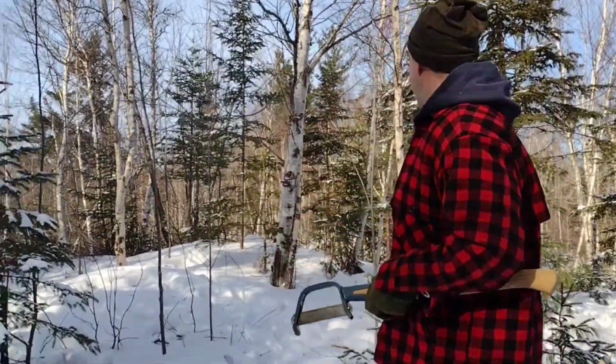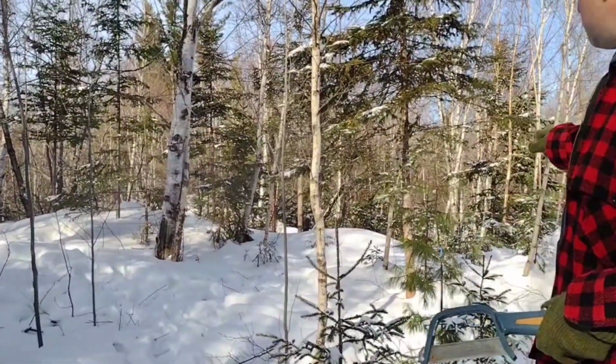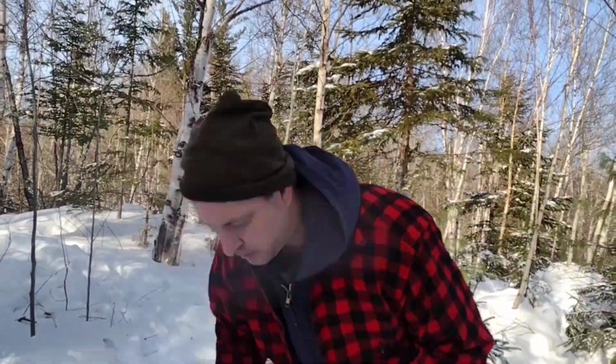But if you look around even this little section here, I've been working here for a few nights, thinning this out so that it's down to just the trees that I want left. And I've got a couple trees over here we're going to come over and put this to work on.